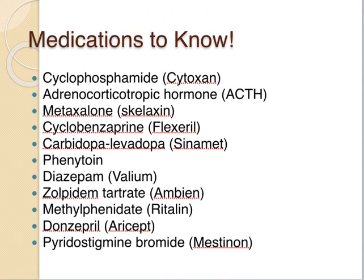As typical, this last slide shows you some medications that you should be familiar with from this unit. Thank you very much for listening.